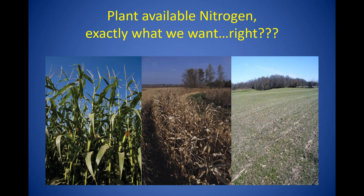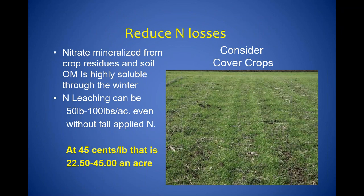So in the fall, we've got warm time in the fall. We've got warm time in the spring. Mineralization is occurring. Nutrients are going to be released into the soil. And if we don't have a plant there to grab them up, they have the potential to be lost, right? And that's the big issue that's going on. And so not only is it causing water quality issues, think about the dollars that we're losing, okay?